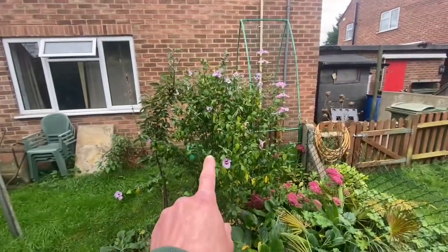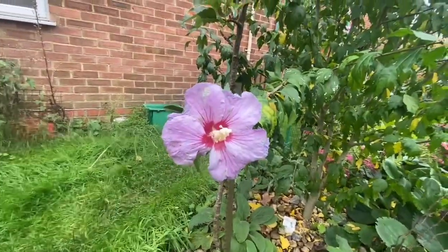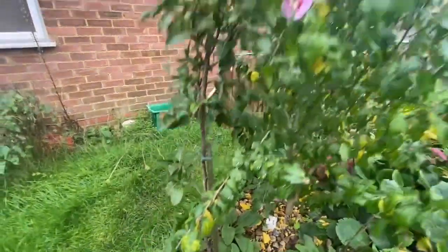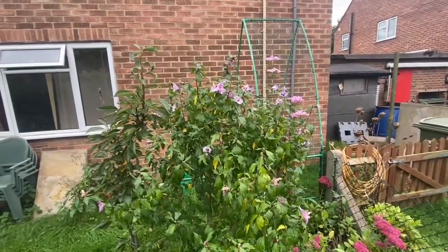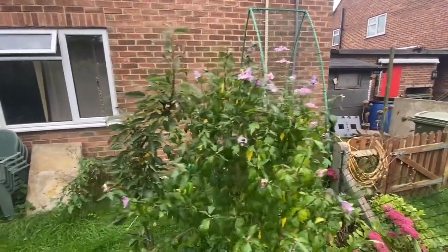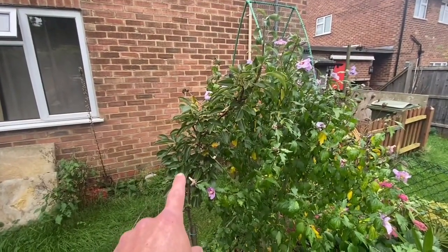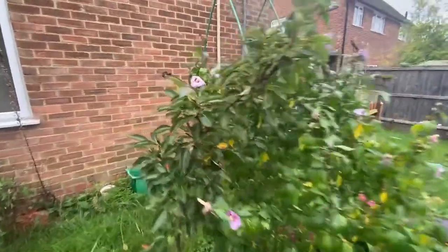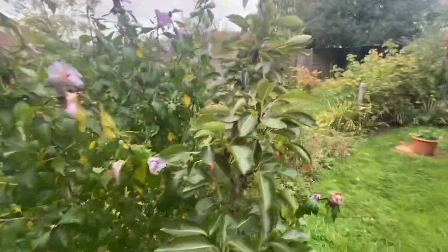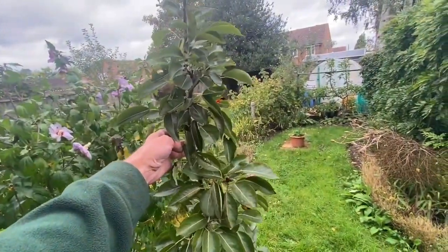Then I've got this hibiscus. This is nearly finished now, but it's got some nice flowers on that, or it did have some nice flowers, I should say. I had 3 pears off of this year, so really I need to straighten this one up.